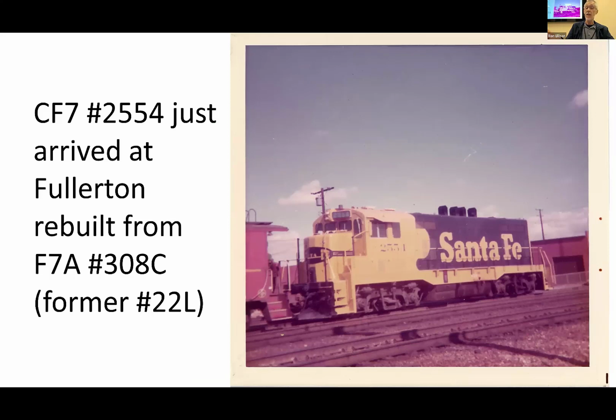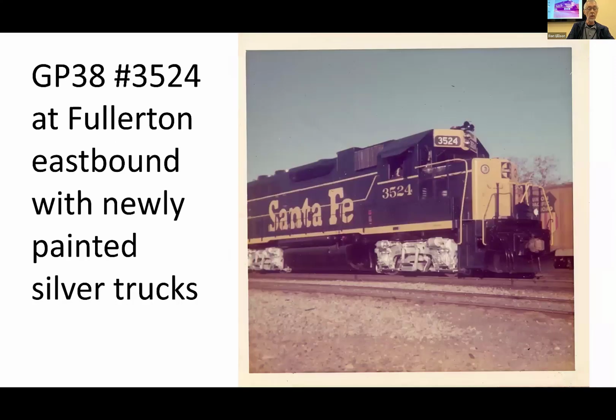Now, this was taken on the same day, and this is in Fullerton, again, my hometown. And this locomotive has just been rebuilt at Cleburne, Texas. It was rebuilt from F7A 308C, a passenger locomotive, formerly 22L. Now it's a freight locomotive, 2554. And it's got that brilliant yellow war bonnet paint scheme. It's literally a brand new paint scheme for Santa Fe. And it will begin its chores of kicking cars around in Fullerton. The spark arresters will quickly disappear, and that beautiful round cab will later in life be replaced by an angled Topeka design cab. The cabs in the original S7, everything else came out of the Topeka shops and was assembled at Cleburne. Even the frames were brand new.